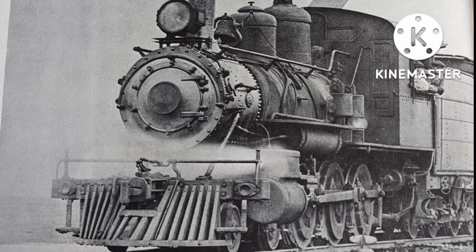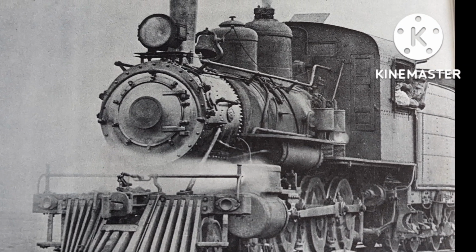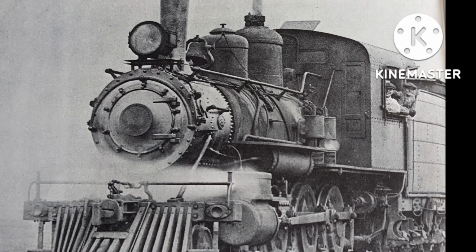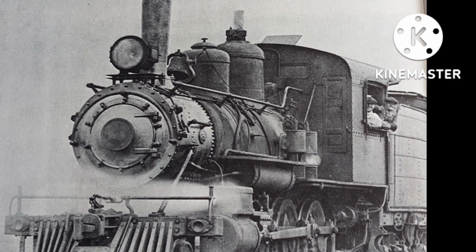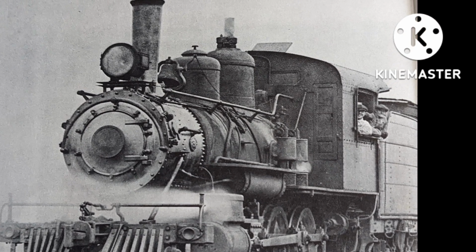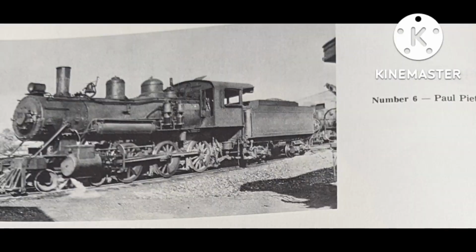Number 5 was another 4-6-0, however, built by Pittsburgh. It was acquired in 1926 and sold in 1934. It was ex-LH and STL. That one was built in 1892, and number 6 is one of interest. It was built in 1907.